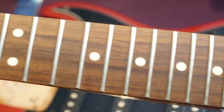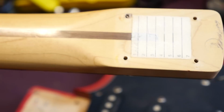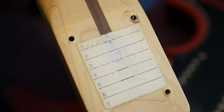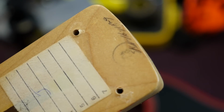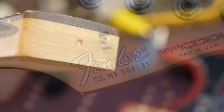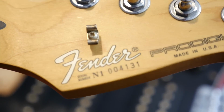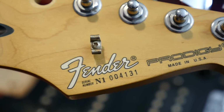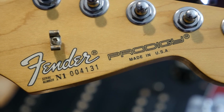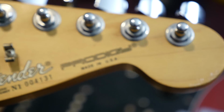As far as the neck goes, we have a rosewood fretboard and a maple neck with skunk stripe. We do have the name Maggie written on line 1, then there's a little J. As far as the pencil writing, it looks like it maybe says 6/11/1991. Not quite sure though. Take a closer look at the logo here, serial number N1004131. I believe that makes this a 1991 Prodigy model made in USA.